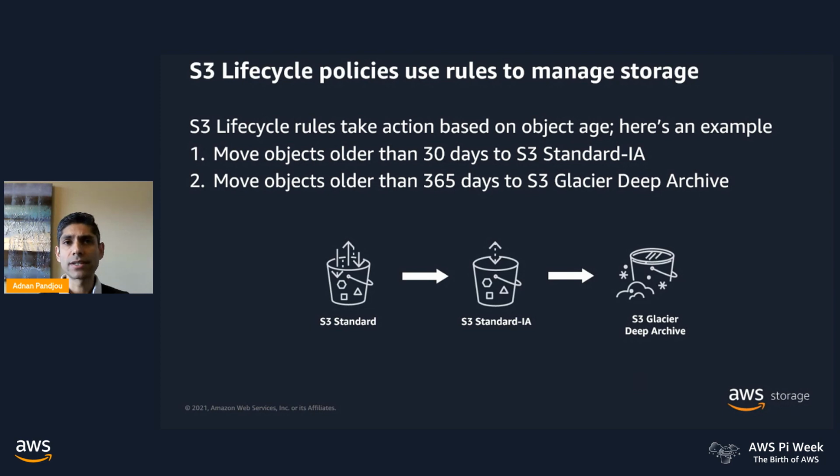You can probably picture a scenario where data is read a lot for the first 30 days, and then infrequently for the rest of the year, and then finally, nobody ever accesses it again, but you have to keep it for 10 years. If you've got storage that meets that need, lifecycle policies are a great fit because you have such predictability in your access patterns.